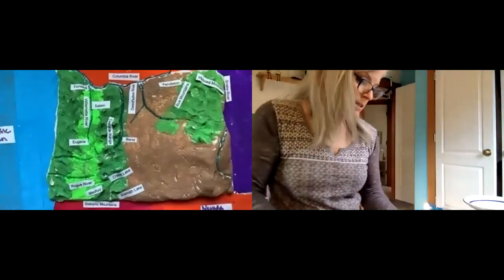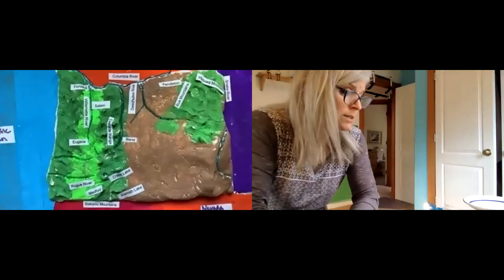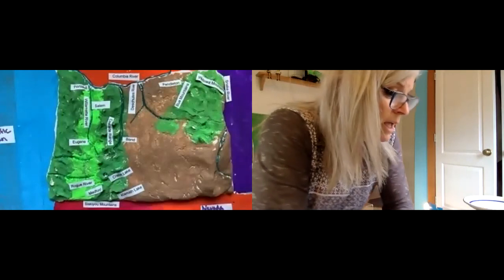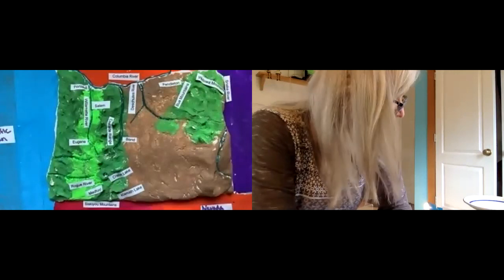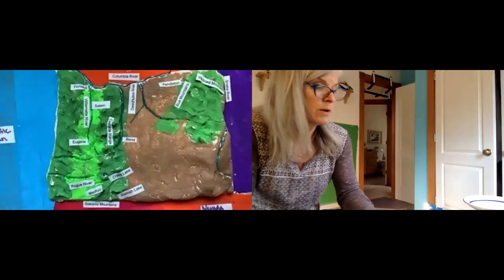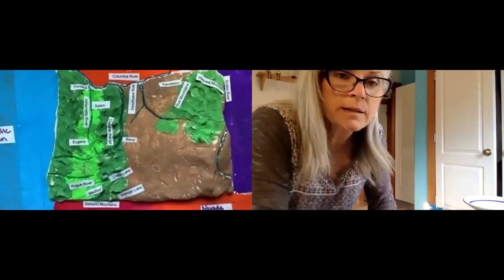There's lots of other things like the Painted Hills, or Silver Falls State Park, and all sorts of things, Multnomah Falls, but we couldn't put everything on the map. But if you want to add other things later, you're welcome to do so. Now you have a pretty good idea of where things are in Oregon.